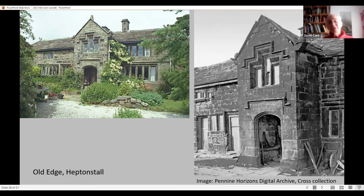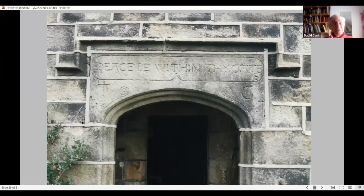Here is the house as in the photo he took. You'll notice that there's been a certain amount of reuse going on. We've got two doorways plonked in here, and I wouldn't be at all surprised if that end had been used for animals. Here's the house today, restored quite substantially, mullion windows reinstated or perhaps put in, and we can have a look first of all at the doorway, and a rather nice inscription on it.